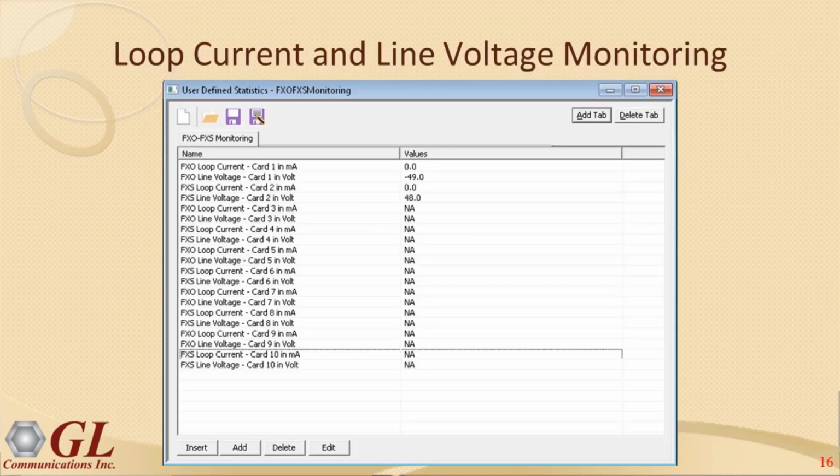Slide 16 shows you some of the stuff that we can monitor. There's also a graphic capability that allows you to see, as the call is progressing, the line voltages and the supervision, the on-hook and off-hook voltages. I don't think we have a slide of that, but that is also available. We missed that. It's essentially a plot of this, correct? Yes, correct. We can plot the voltage and current over time, and you see it in a nice graphical format.